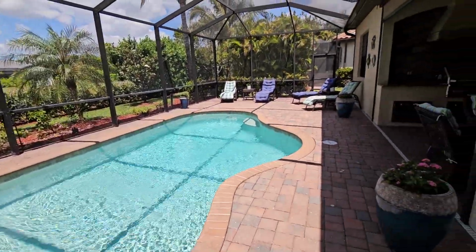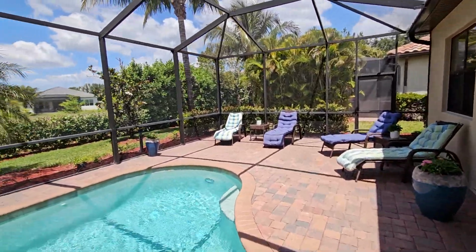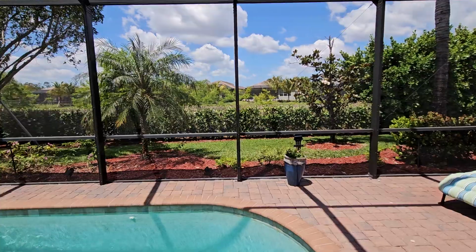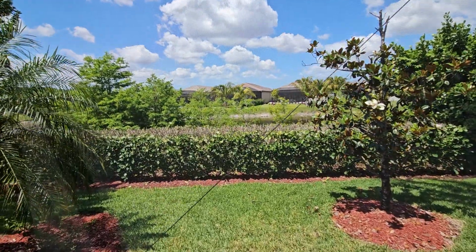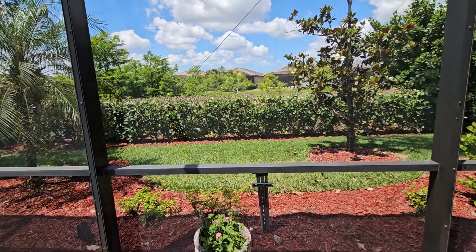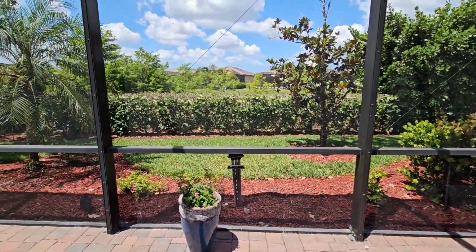It's a really nice setup here. And again, you're overlooking a lake back there. So right past these hedges, there is a lake, which you probably can't see here from the video, but you could remove those hedges right there, and then that would give you the lake view.